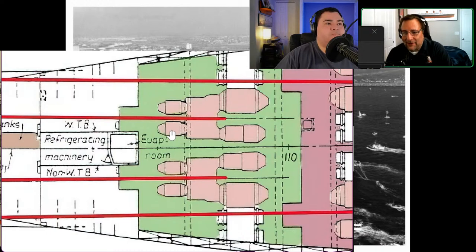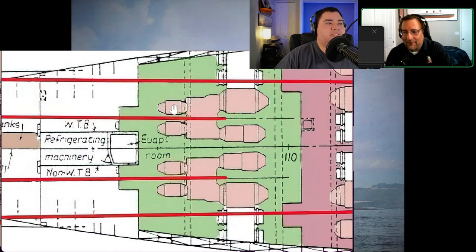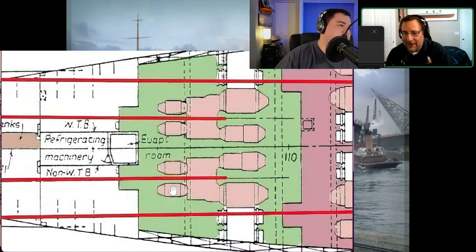So no, that's no. What? The out, yeah. On this side? Yeah, yeah. So that's the high pressure port. And then if you go to the other one on the other side, that's the high pressure starboard. No, yeah, right there. Yeah, high pressure starboard.